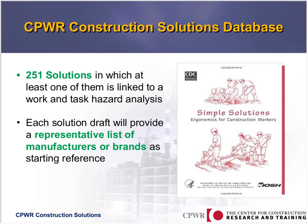Since then, this database has broken out and expanded beyond the focus of ergonomics with more than 250 solutions, and the database is still growing. For example, we're currently in the process of adding more solutions to address electrical hazards, which we're working with the University of Nebraska-Lincoln. And we're also including more solutions on the new and hot topic of engineered nanomaterials. And all of this is coming up this month.